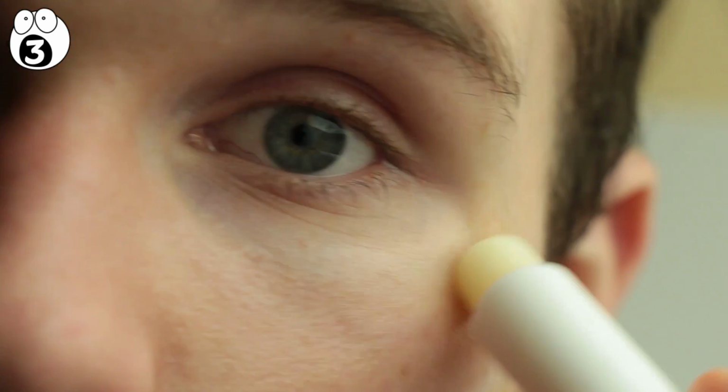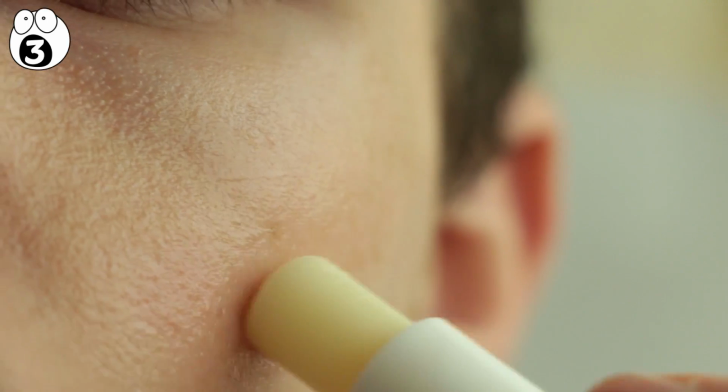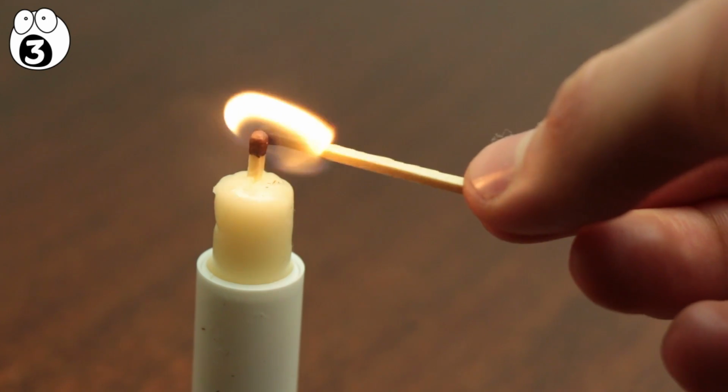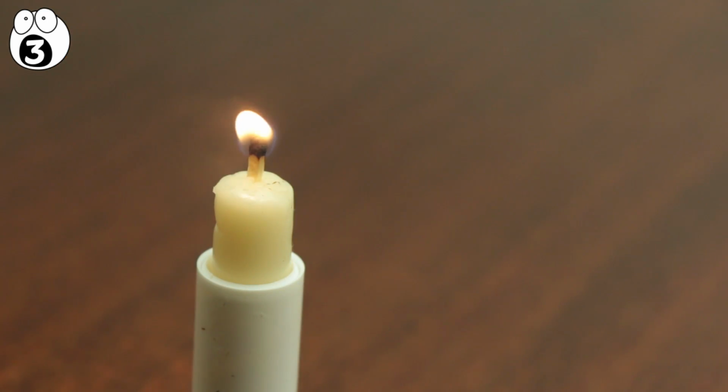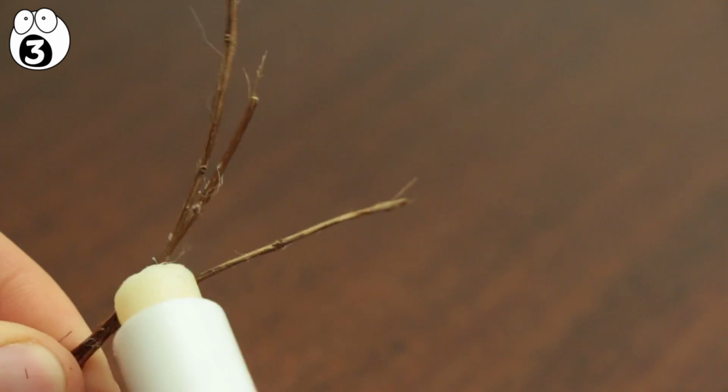Also, you could rub it on exposed skin to protect it from the extreme cold, or use it as a sunscreen. Additionally, chapsticks have the same qualities as candle wax, so you could stick a match in one of these and use it as an instant candle. Even better, you could rub it on kindling to make your fire burn for longer.